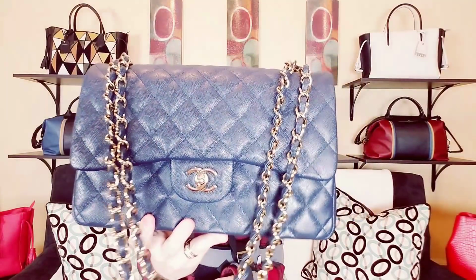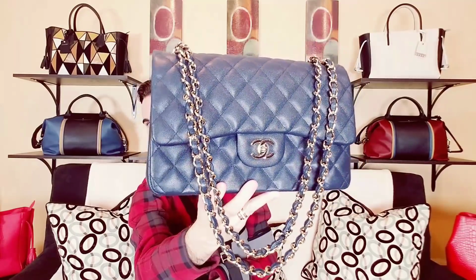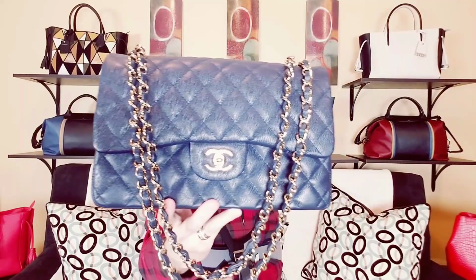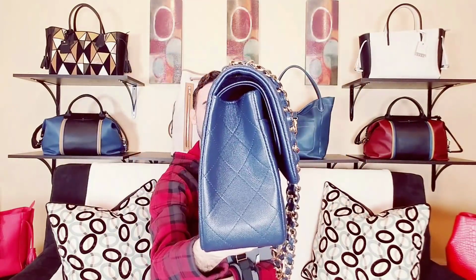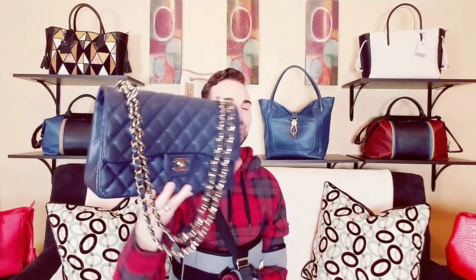But absolutely gorgeous. I love all of these bags. Here, let's do a close-up of this, baby. I mean, this is just everything. Oh, yes. Look at that shininess. It just makes me happy to look at it. It's so pretty. I love it.